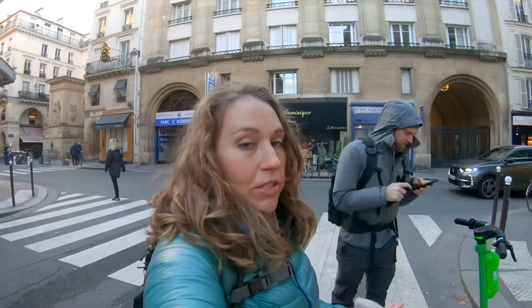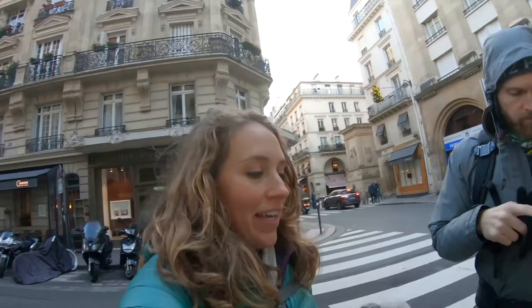So these Lime bikes and scooters are so much fun and so easy. Definitely the way to do Paris, I feel like, even in the winter when it's freezing.